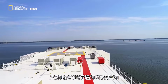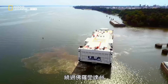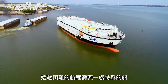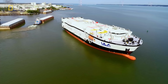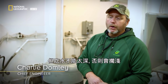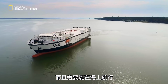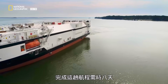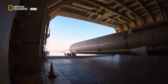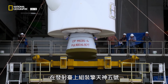Its route will take it by river and canal before reaching the Gulf of Mexico, rounding Florida, and on up the coast to Cape Canaveral. A testing trip requiring a unique vessel. You got to be able to get under bridges, so you can't be too tall, but you can't be too low in the water, because then you'll run aground. But yet you got to be able to go to the ocean also with it. It'll take 8 days to complete the journey. And a further 15 to 20 days for the Atlas V to be assembled on the launch pad.